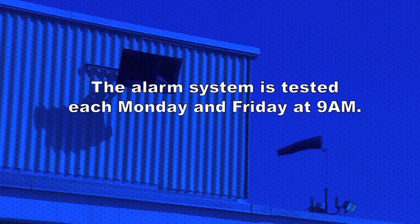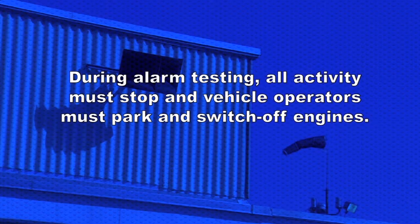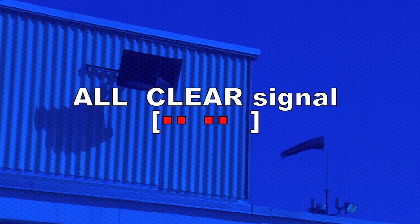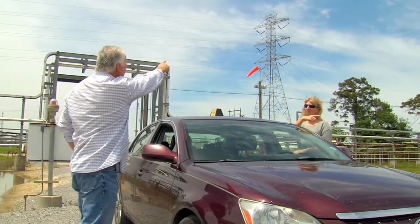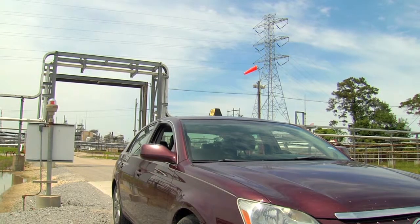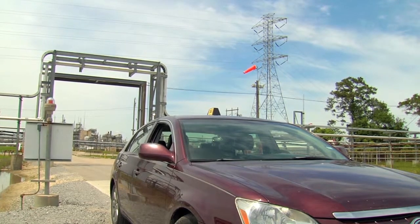Be aware that this plant alarm system is tested each Monday and Friday at 9 a.m. During alarm testing, all activity must stop, and vehicle operators must park and switch off engines. Once the all-clear signal has sounded, you may resume work activities and vehicle use. In the event an alarm indicates an actual emergency, pull your vehicle onto the road shoulder, switch the engine off, and leave the key in the ignition. Then proceed crosswind to the nearest assembly point for personnel accounting.